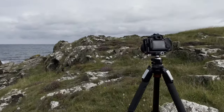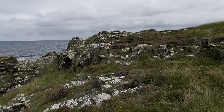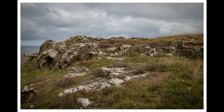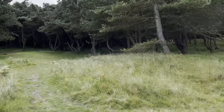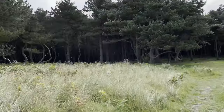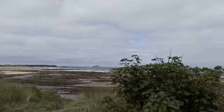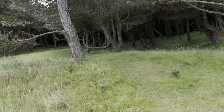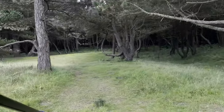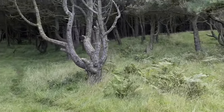The colour of the heather, in contrast between the purple and the white and the rocks. Beach calling, beach. Trees though, very nice trees. What's the character? These are ancient.